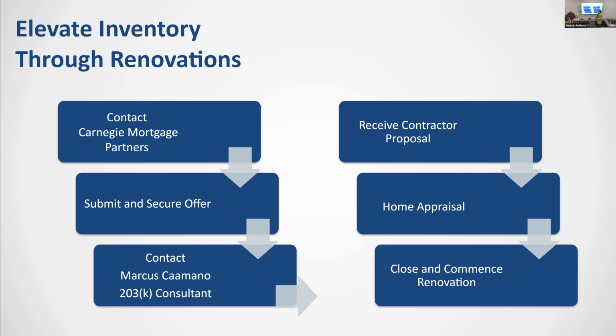So once they review the proposal, receive the proposal from the contractor, you then do the home appraisal to see if the ARV that we both came up with is the same as the appraiser. And then once we get that back, we close and commence with the renovation. Again, a lot of different moving parts, a lot of different personalities. You're going to have to tailor this schedule, but these two steps can be switched or could be worked with.